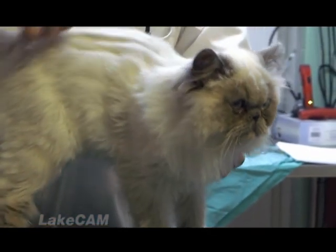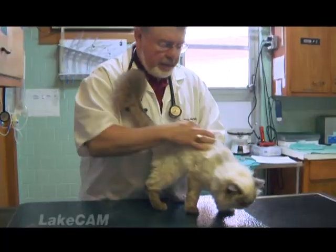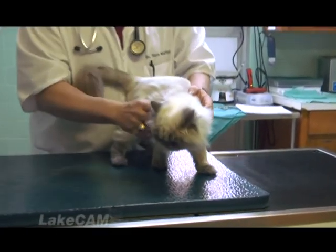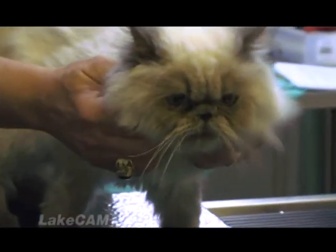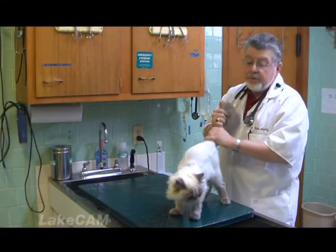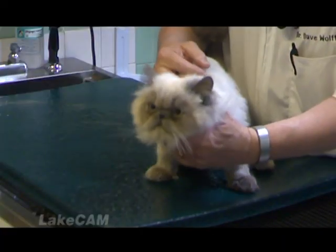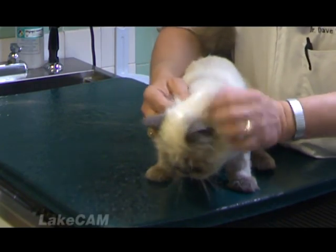Weechie is about 9 months old, and he is a house cat. He's adorable. He has the typical pushed-in face of the Himalayan. Also, you'll see this on rag dolls to a large degree, and of course you'll see it on Persians. And because of that, he also has a little bit of discharge from his eyes. A lot of these guys will have this permanently. There's not much you can do about that.